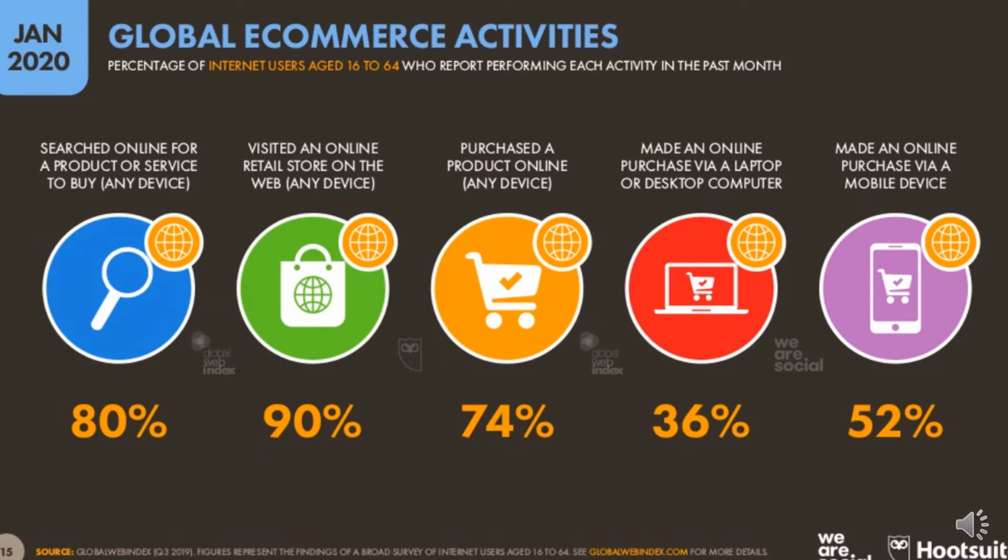90% visited an online retail store on the web, and that's based again on any device. 74% purchased a product online and made an online purchase. So here we're breaking it down into the specifics. 74% purchased something online, 36% used a laptop or a desktop to make this happen, and 52% made an online purchase via a mobile device.